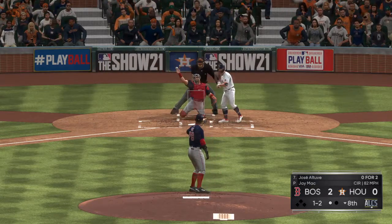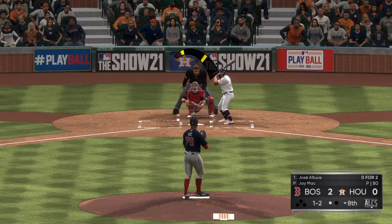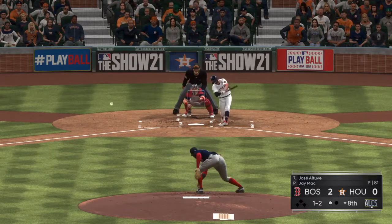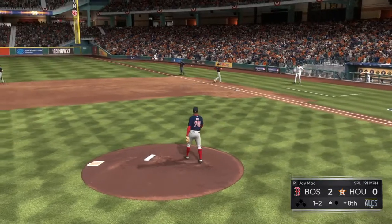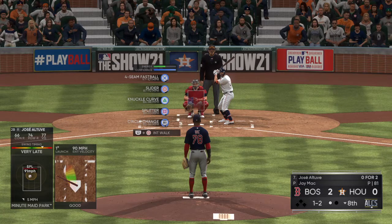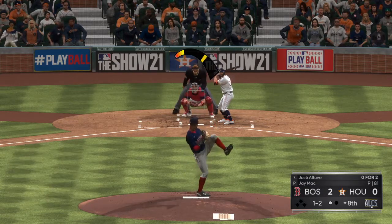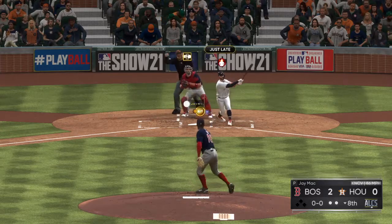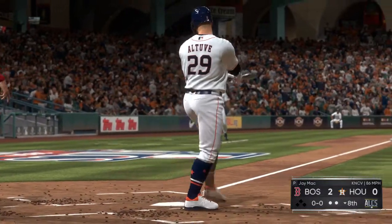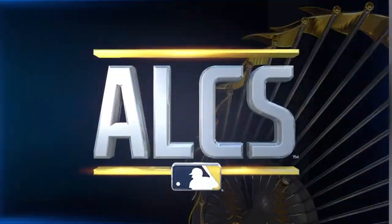1-2. One ball, two strikes. Ripped down the first baseline, but this is a foul ball as the count holds steady at 1-2. Into the windup and the pitch. Struck him out. 18 strikeouts for him now. Good job of making him chase a pitch for the strikeout there.